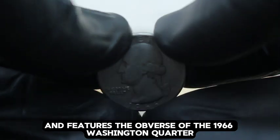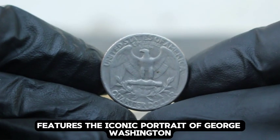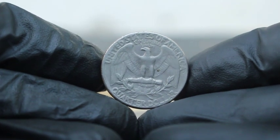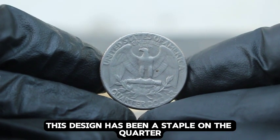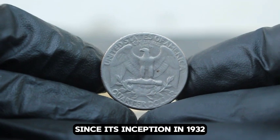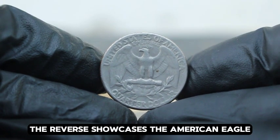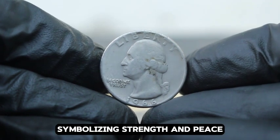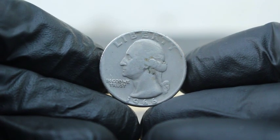The obverse of the 1966 Washington Quarter features the iconic portrait of George Washington, designed by John Flanagan. This design has been a staple on the quarter since its inception in 1932. The reverse showcases the American eagle with outstretched wings, holding arrows and an olive branch symbolizing strength and peace.